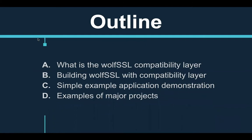Yeah, as mentioned, today I'll be covering a bit about the wolfSSL compatibility layer, going over four main topics: what is the wolfSSL compatibility layer, building wolfSSL with the compatibility layer, a simple example application demonstrating its use, and examples of major projects that the feature has been used in.